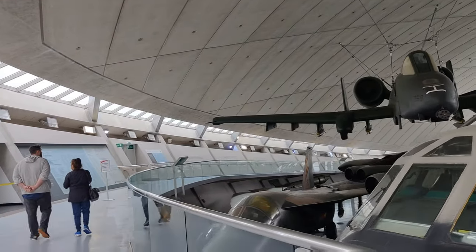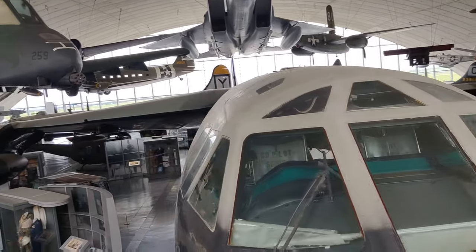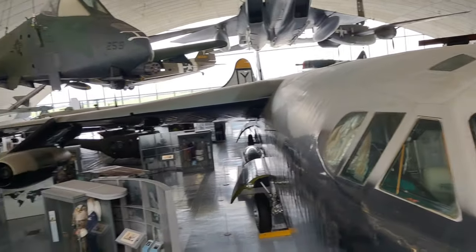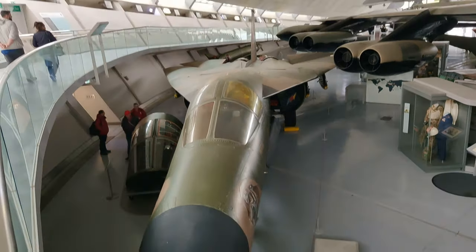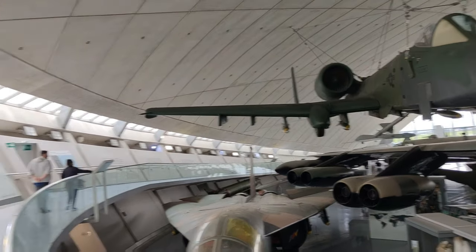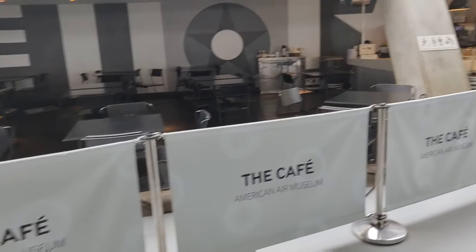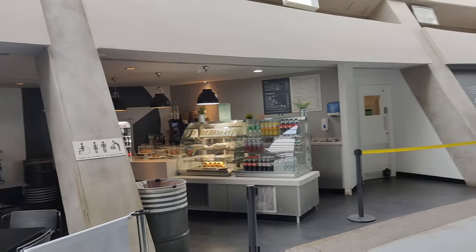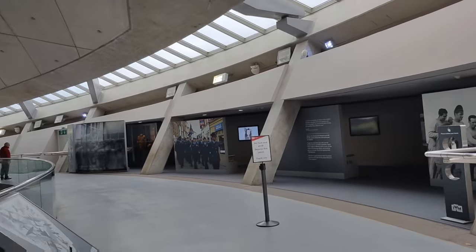Not every day you can walk up and have a little look in the cockpit of a massive American bomber. Yeah, it's also big, got a little cafe. I had some food before I came, so I'm okay. Two or three toilets dotted around. What have we got over here? Little section here, we'll have a quick look.